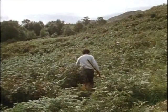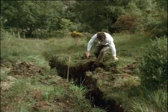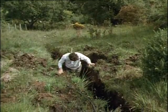This is good land for tree growing, and Peter already has willow cuttings of the white and grey sallow ready for planting out. In 30 years' time, the timber will come from his own farm.